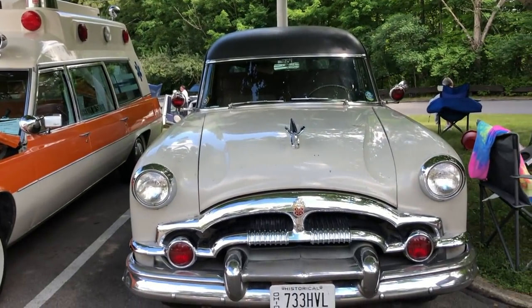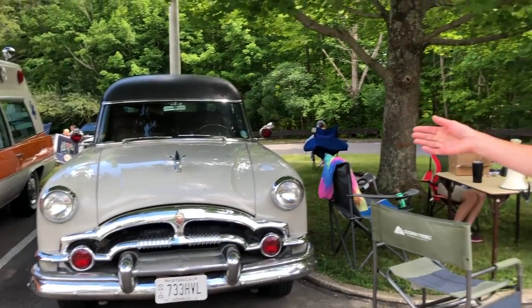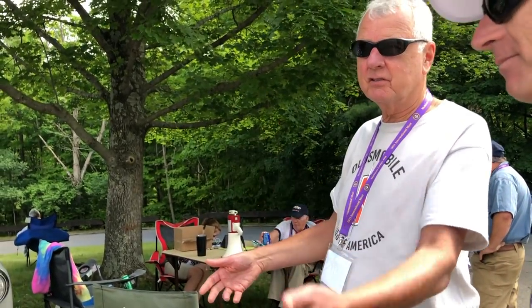It's probably what's called a combination car. It has seats in the back, but those seats fold down. Just change the signs in the windows, and all of a sudden you've got a hearse, or all of a sudden you've got an ambulance.